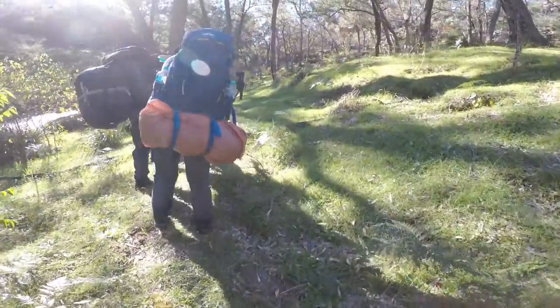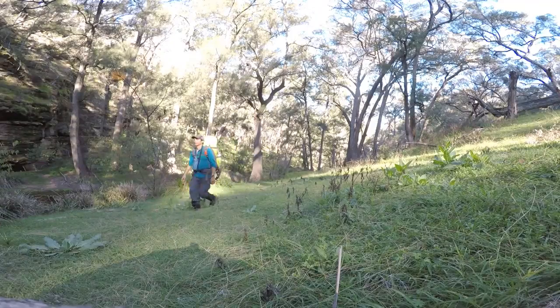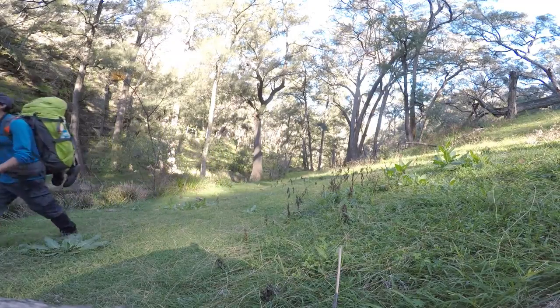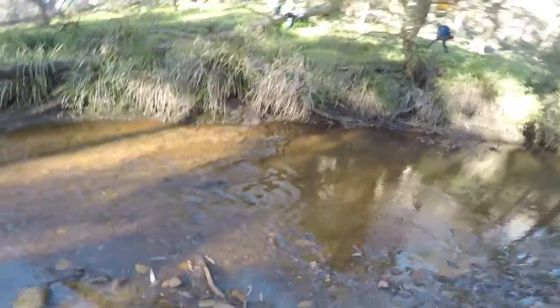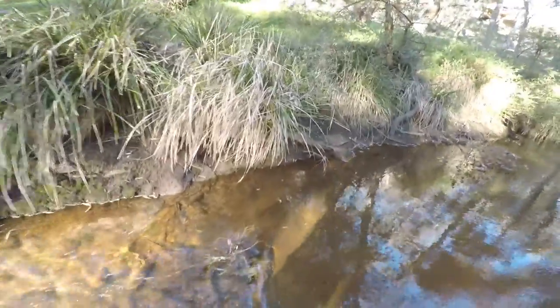Foot spa up the rapid. We have to designate the water collection spot. It's hard work trying to find a good creek crossing point. Oh, I'm still getting wet. I think just less wet.